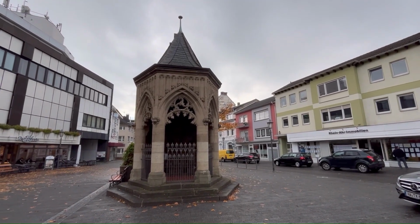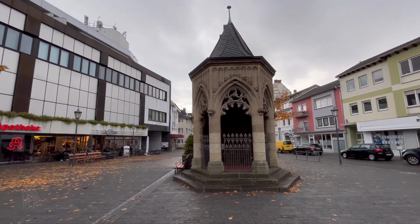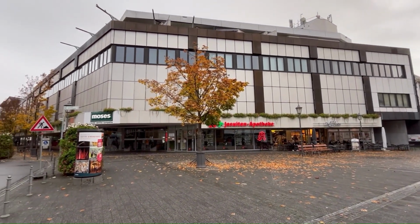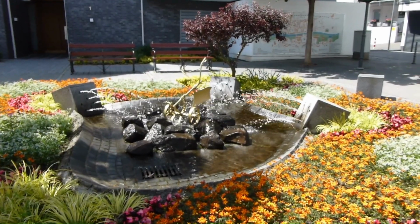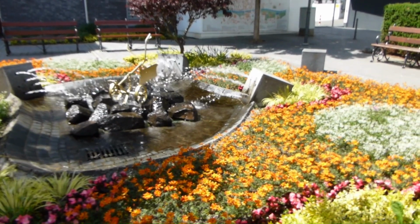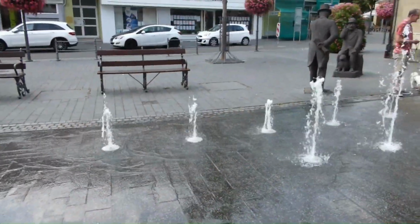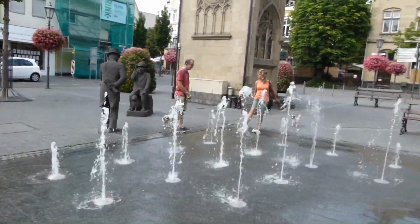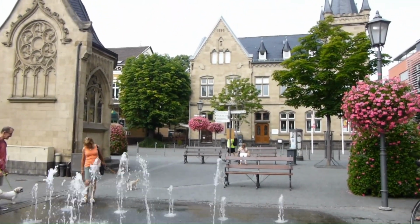Another square not far from where we live is here, Jesuitenplatz, or Jesuit Square, with this chapel, and most importantly, over here, the Moses department store, the biggest. And this is this square before the flood, and as you can tell, another beautiful place.